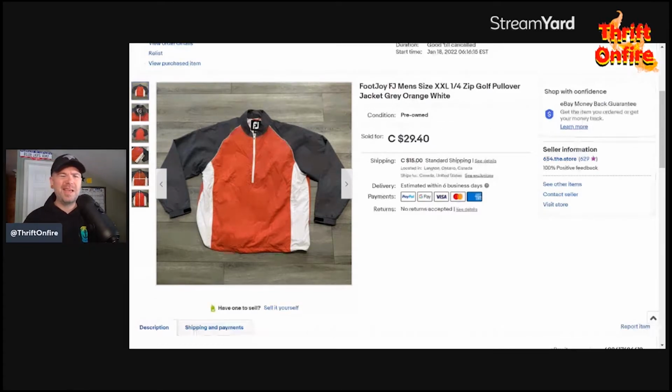Shipping cost me about $18. Like I said, I was about $8 into the buy with fees and everything else. It's still probably a healthy $15 to $20 profit here. So pretty happy with that. That's a nice little buy for me.